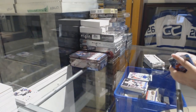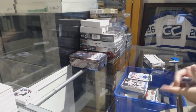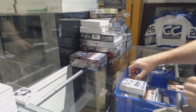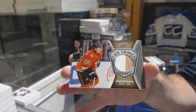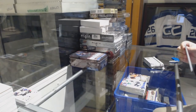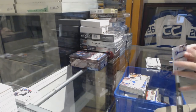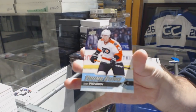That is correct. Over 9,000 is much more important. Game jersey for the Anaheim Ducks of Silverberg. Well, Derek, again, just to give you perspective and everyone else, if I have the two Cup cases from 16-17 and 15-16, you're already over about $450. Just on two cases. Young Guns for the Flyers, Ivan Provorov.